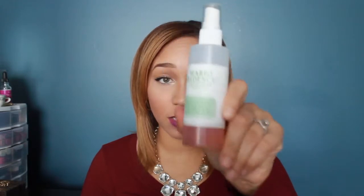But two things that have been great for me in the year 2014 has been the Mario Badescu facial spray. It's just like a toning spray. It's extremely moisturizing. I kind of want to give myself a mist now. Oh, it feels really good. It's very refreshing. I love the scent. It says here it has aloe, herbs, and rose water. So that rose water is very prominent in here, and it smells so good, and it's super hydrating.